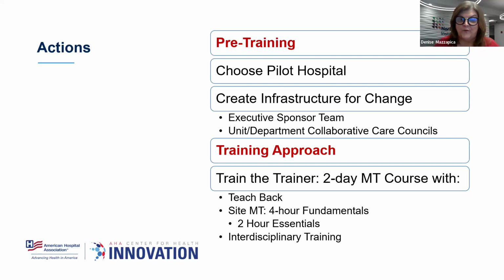And we decided that we were going to start with a train the trainer model, which was our 2-day master training course. And we also had a teach back, which was a session that we would schedule post-training, to give everyone a chance to absorb the training. Then we would schedule those people who were going to be master trainers to come back and do a teach back with the corporate level team. At the site level, the decision was made that they would do the 4-hour fundamentals training for the clinical staff and the 2-hour essentials training for the non-clinical staff.